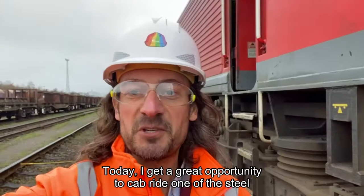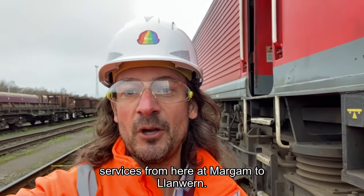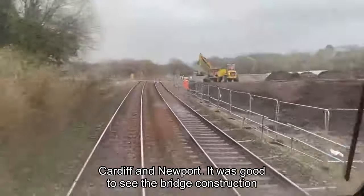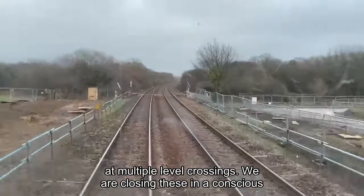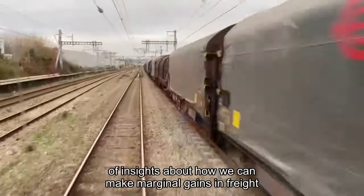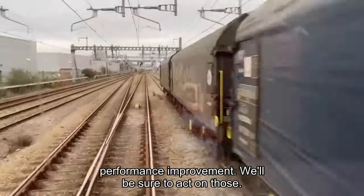Today I get a great opportunity to cab ride one of the steel services from here at Margam to Llanwern. We left Margam on the Up South Wales main line heading towards Cardiff and Newport. It was good to see the bridge construction at multiple level crossings. We are closing these in a conscious effort to keep the public safe. Our driver, Kelvin, shared lots of insights about how we can make marginal gains in freight performance improvement. We'll be sure to act on those.